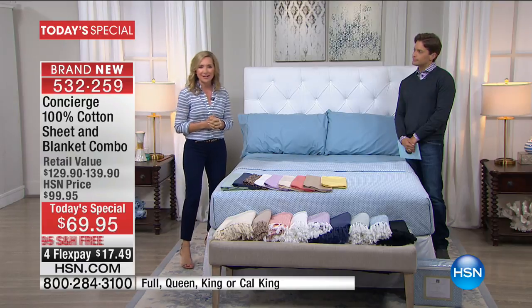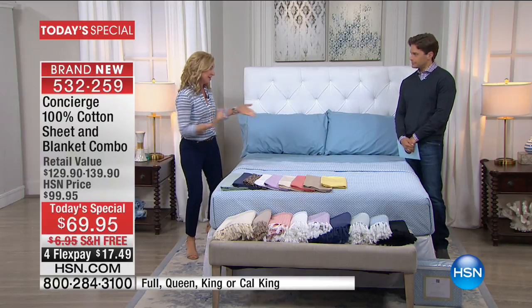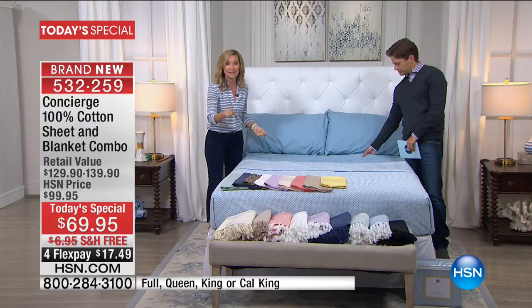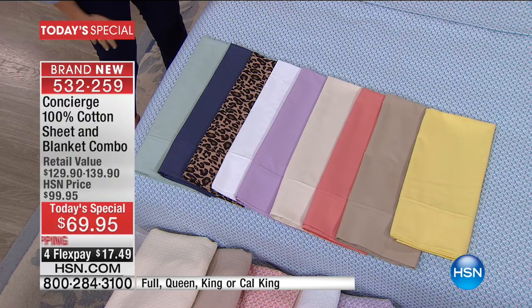You know, if you've gone shopping, it's confusing out there. It's limited too. You know, where else? Imagine going into a department store and going into the sheet department and finding 10 color options, first of all, with one of them being leopard. And then you say, you know what? I think I'm gonna get a matching blanket. Do you know how much you'd walk out of there spending?